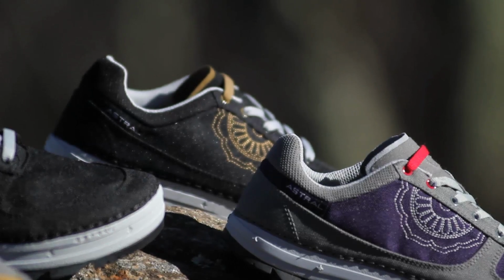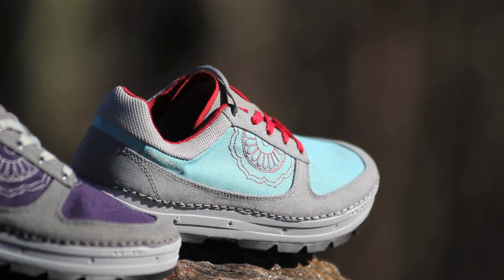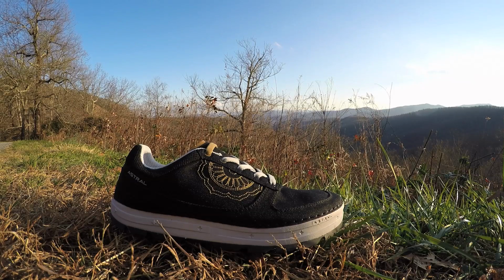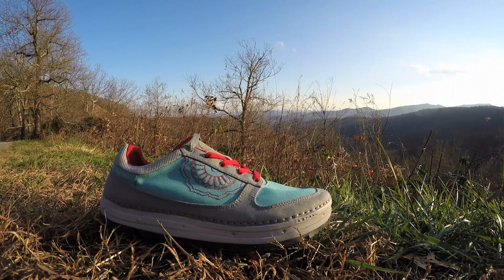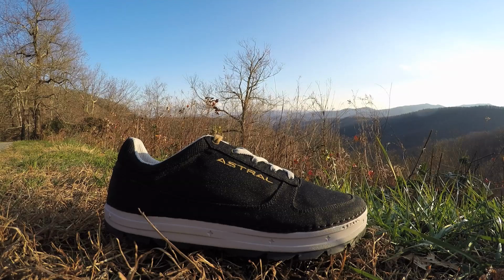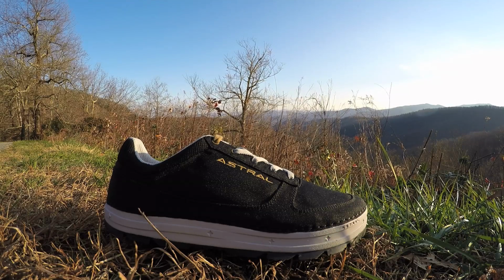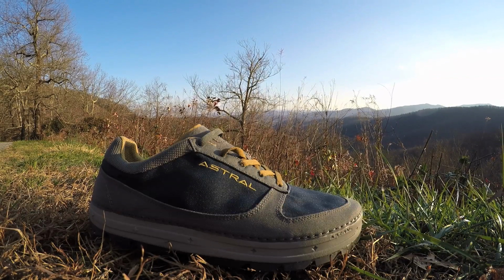Tinker features a stylish flower pattern on the lateral panel and comes in three colorways: black silver, eggplant dark gray, and turquoise granite gray. Donner also comes in three colors: black silver, sequoia green, and navy dark gray.